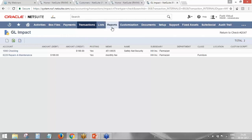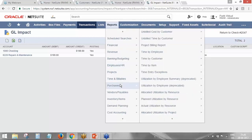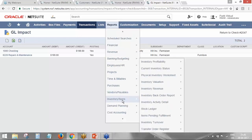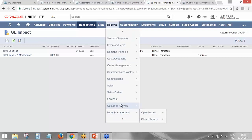We have a whole lot of reports. Apart from financials, each and every section that you go to, you would see you have reports for projects, reports for time and billing, for purchase, for accounts payable, aging, registers, inventory. We can take a look at a couple of them. Say the back order report, for example, or demand planning reports, costing.